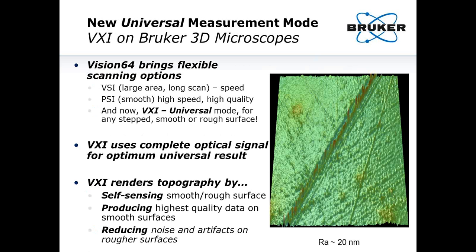Many people are familiar with white light scanning interferometers or coherence scanning interferometers. These types of systems make images based on interference, as I mentioned in the introduction to the different 3D optical microscope discussion. What Vision64 now enables, and this is a very new, recently released option for our products, is a VXI mode, which is our universal measurement mode for any type of surface to optimize the signal from that surface.